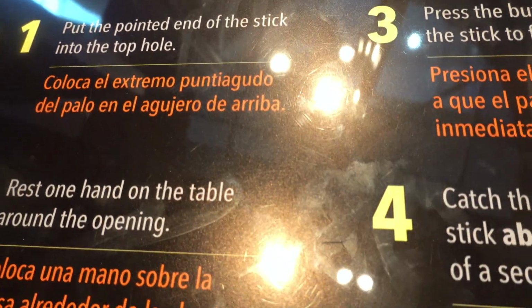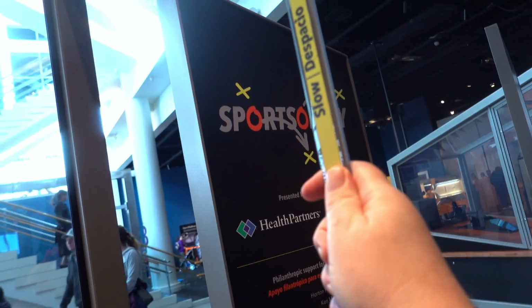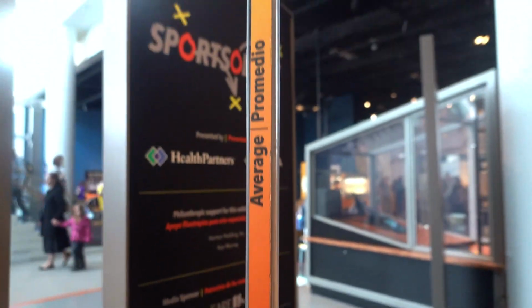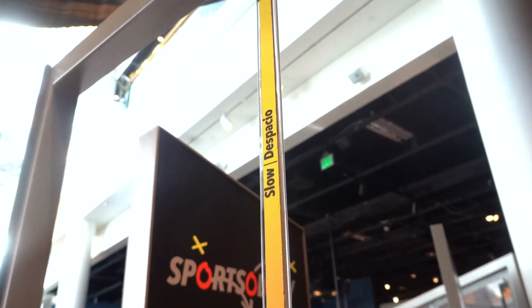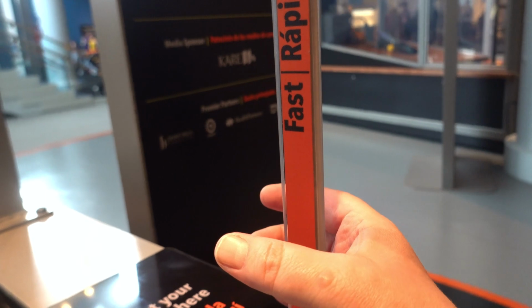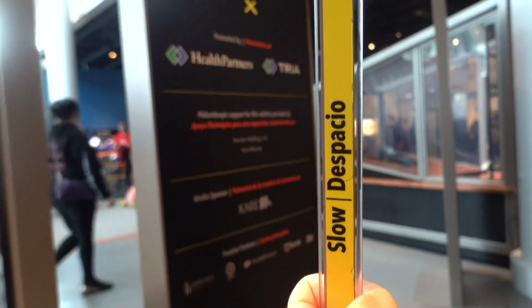Here's another cool station where we can test our reaction time. We have this stick right here, which we put up into this thing up there. It just holds there. And then when you press this button, this thing will fall, but not right away. We have to test our reaction. If I can get it down here, fast, average or very, very slow. Let's see where I am. We'll press it. We'll get ready for it. It's gonna drop. Let's see how fast I can catch it. When's it gonna drop? Whoa! I am kind of right in the average to slow range.